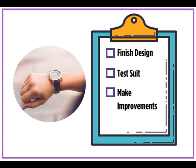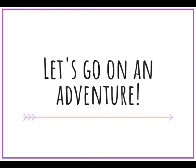After designing and making the wetsuit, she will need to test it out to make sure that it works. Testing the wetsuit will give her ideas on things she needs to change to make it even better. Now it's your turn to go on an adventure and be a materials engineer.